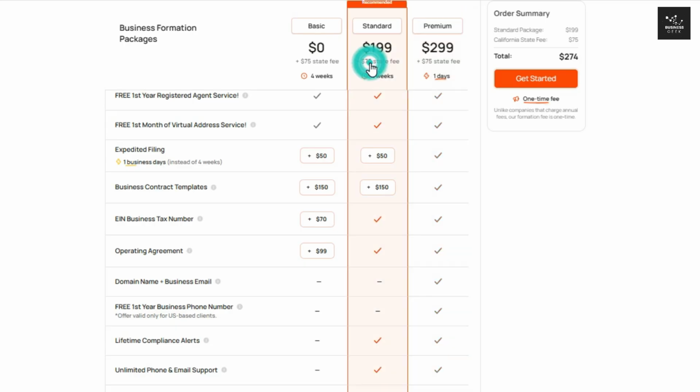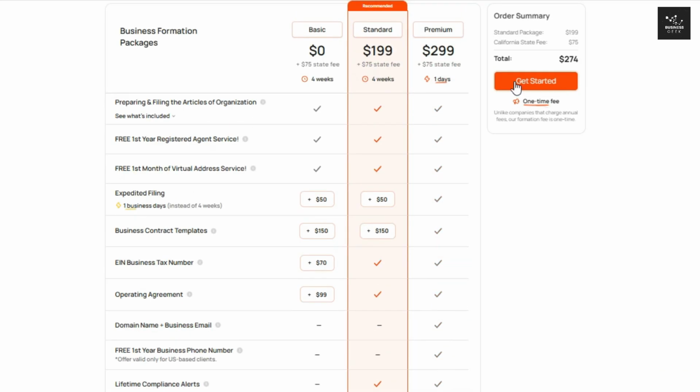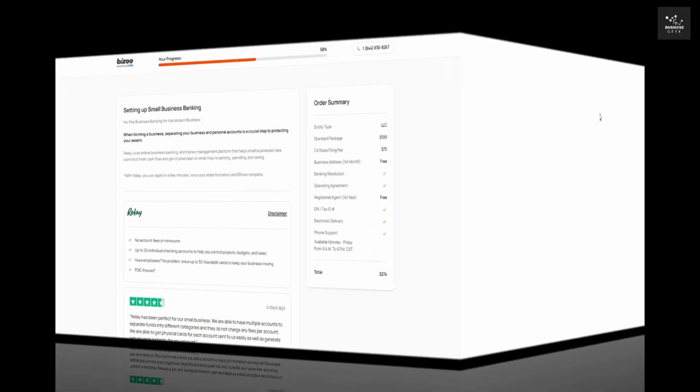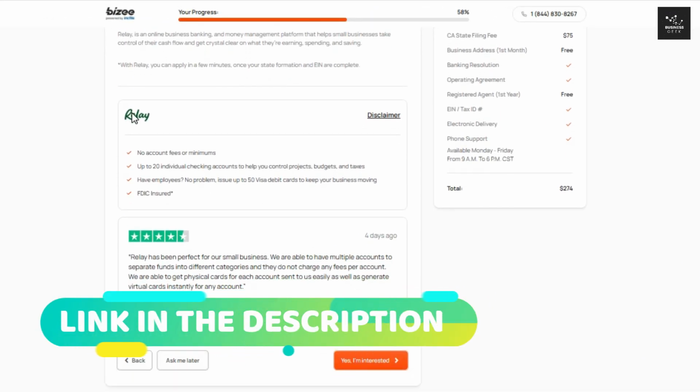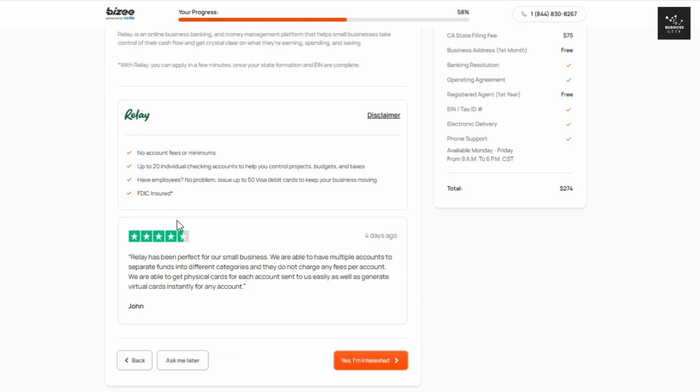The standard package includes everything you need to legally launch a business. This is the package I strongly suggest for the majority of business owners as it covers all that is necessary. Bizee also has an exclusive partnership with Bank of Relays, so you can easily open an eligible checking account for your business. Yes, it is a must for your LLC to have a business account.